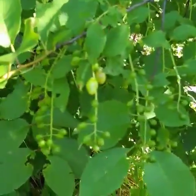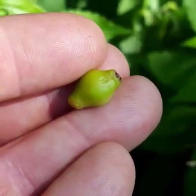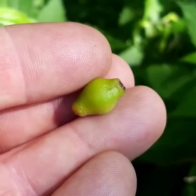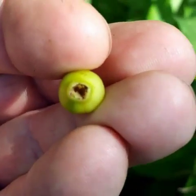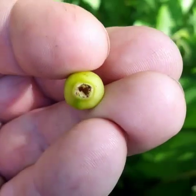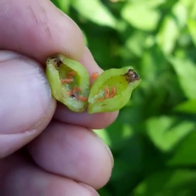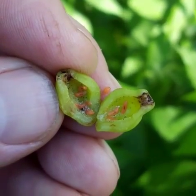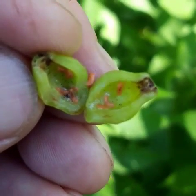We got one cherry that looks, or two cherries there, way bigger than the rest. So first thing to notice about them is that they're a different shape and they're hollow. So let's have a look what's going on inside. And it is just as I suspected. It is full of little grubs, little maggots of some description.